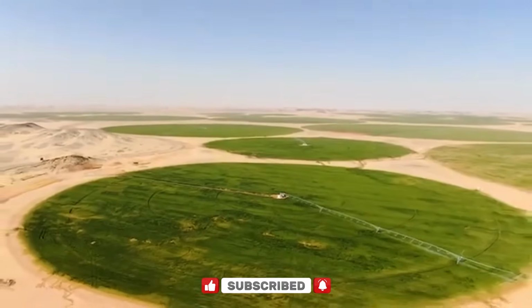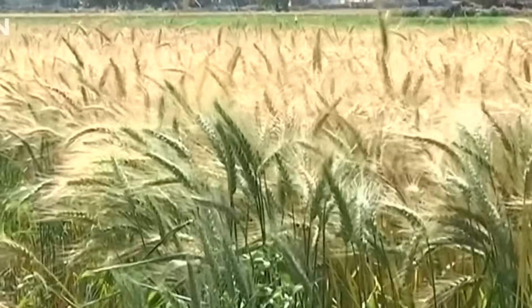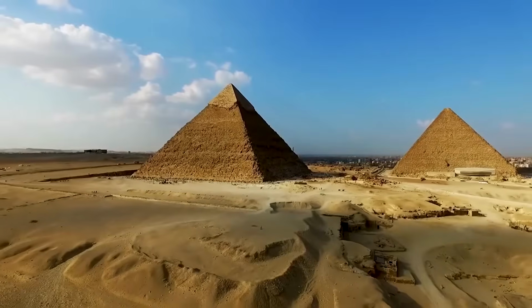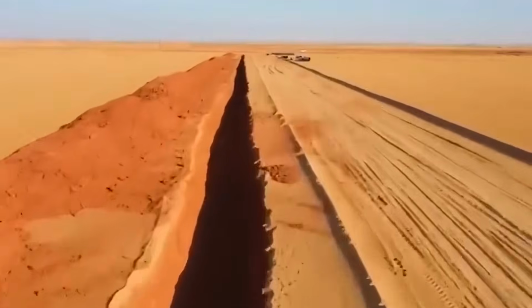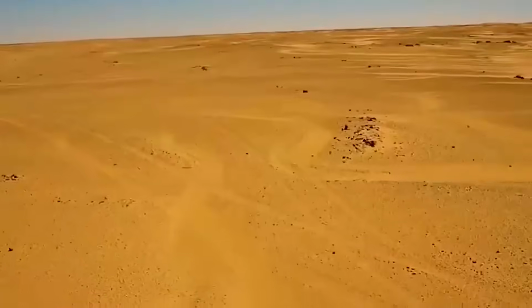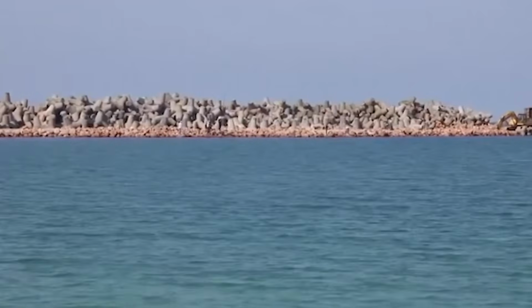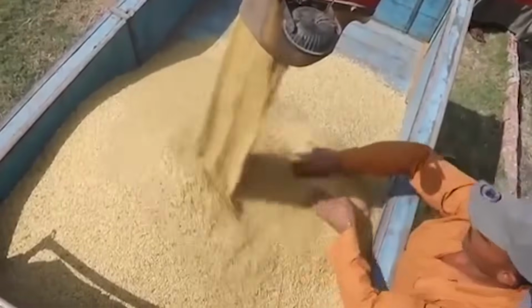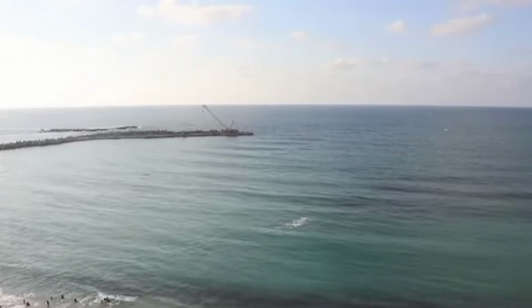heat. It's real, and it's Egypt, a country world famous for its ancient pyramids, yet also known for a harsh reality. 96% of its land is desert, too dry and barren for agriculture. That leaves just 4%, mostly the narrow ribbon along the Nile River, available for growing food. This extreme imbalance has left Egypt heavily reliant on imports, especially staples like wheat. Combine that with rapid population growth and limited water resources, and the situation becomes even more urgent. With nowhere else to expand, Egypt had to think beyond the Nile Valley and into the desert.